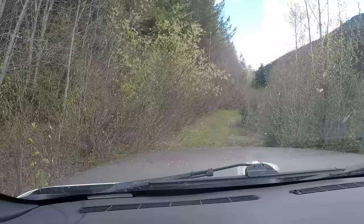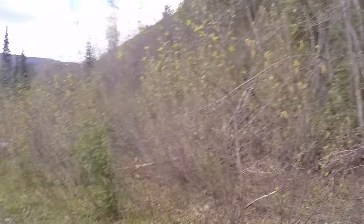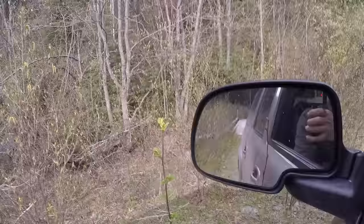So I think we've explored this logging road as far as we can go in a vehicle. Seems to be all foot trails and all quads. So time to turn around, go back across that bridge, and get back into the campsite.